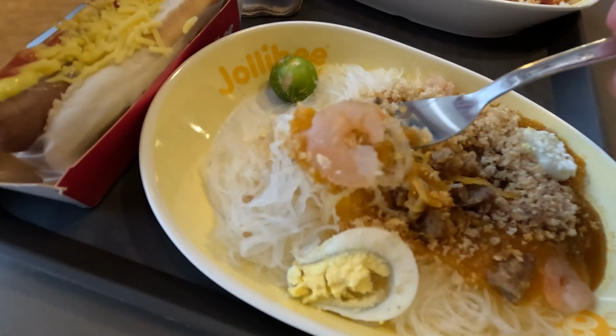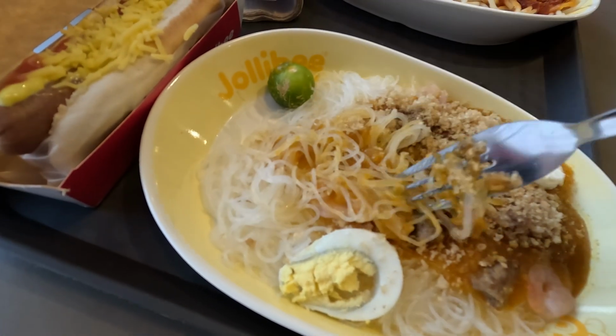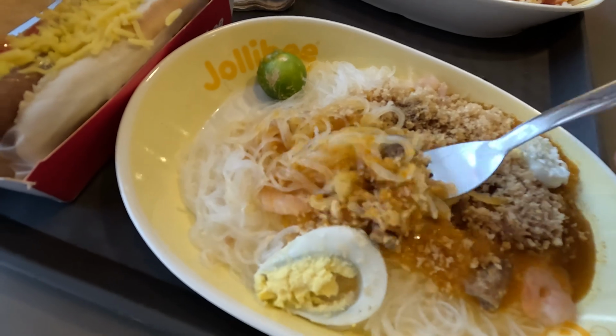Let's get a little bit of everything. Let's get some shrimp, we got some pork, we got some seasoned pork floss. Oh man. Oh, that is so good. Although I have to say the seafoody taste is a little bit potent in here, but flavor-wise it's still very good. You also got an egg, which I'm guessing is not seasoned.